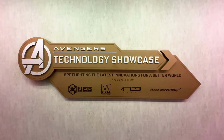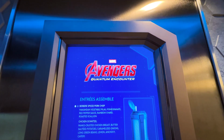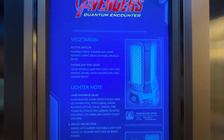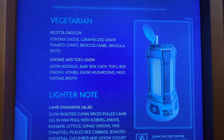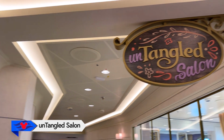Now, one of the cool things of this area of the Avengers is that actually Spider-Man does come out. It's not a real full-blown meet and greet. I think for that there's actually a separate event that you could, if I'm not mistaken, pay for. But in this case, after the action happens on all the TVs, he does come out and does a quick walk by everybody and says hi.